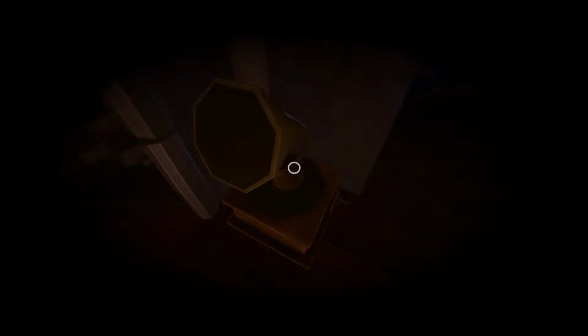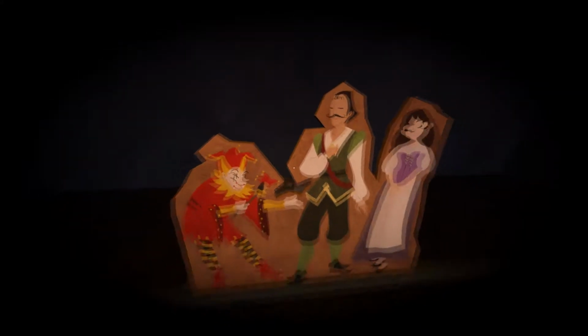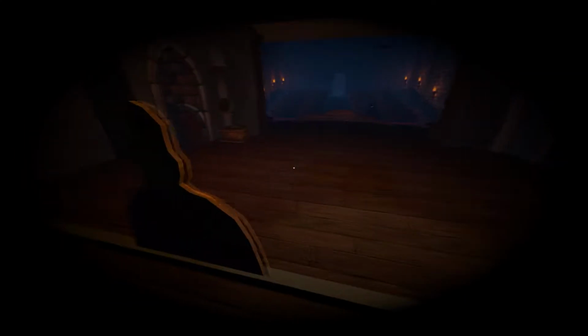There once was a castle filled with life. Oh, will you please stop, you creepy thing. So the only thing I haven't changed yet is the killer, probably. Yeah, the killer is still here. Everything else is on stage.